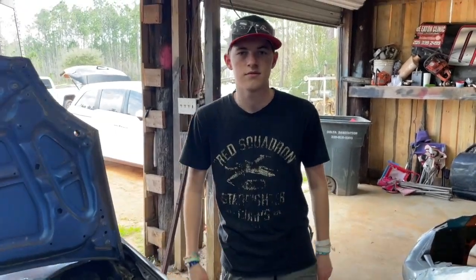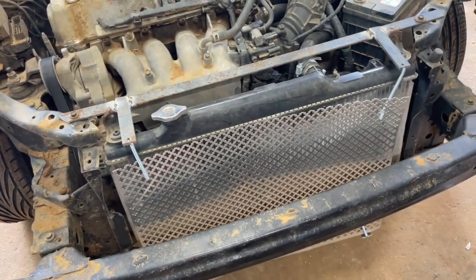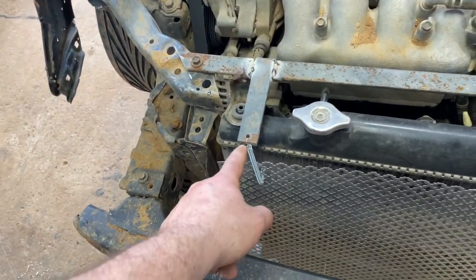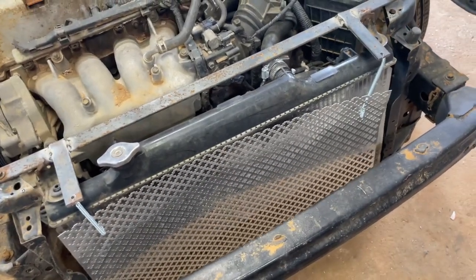All right, so we got a good bit done, didn't we? Yes, sir. Here is the shaker screen. That's a prototype. Not sure if it's gonna work. We'll see about that. What I'm probably gonna end up doing is zip tying these in and just letting this be on some zip ties as well so that it doesn't fall.